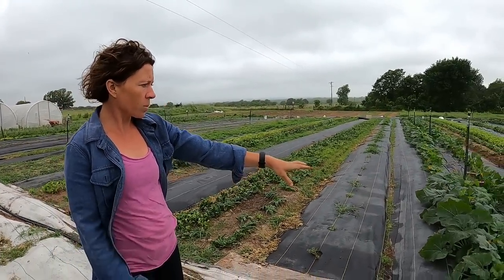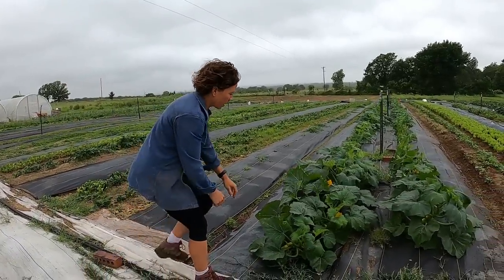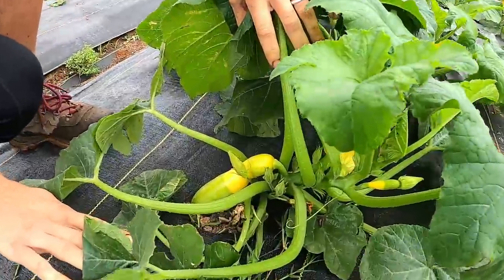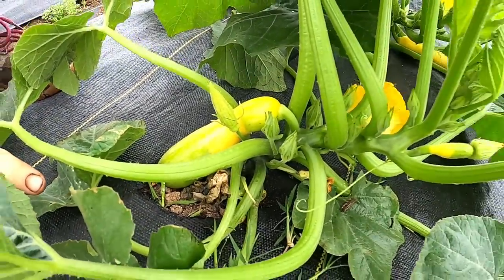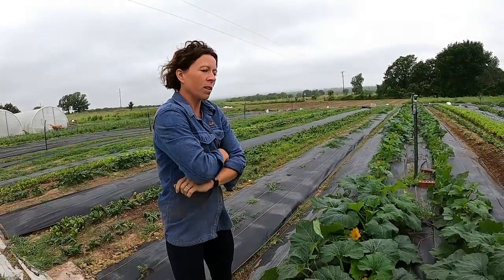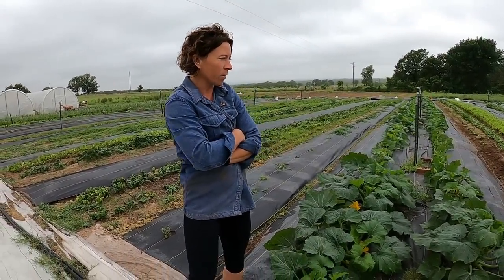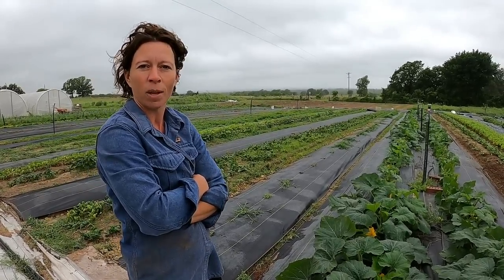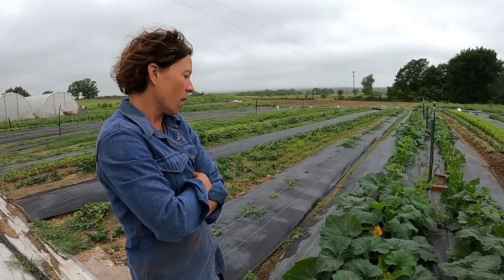This is our squash plot right here. I'm gonna try and find one. Oh yeah, this is a pretty one. So this is Zephyr squash. It is supposed to be tri-colored like that. It's just fun and different and not something that you can buy at the grocery store here. And that's one thing we do try to include in what we grow, is just things that you might not be able to find at your local store.